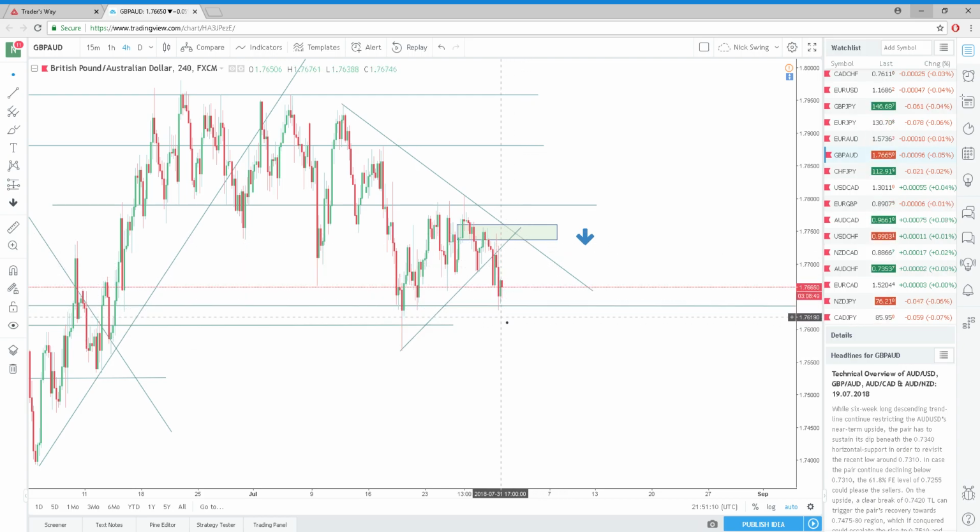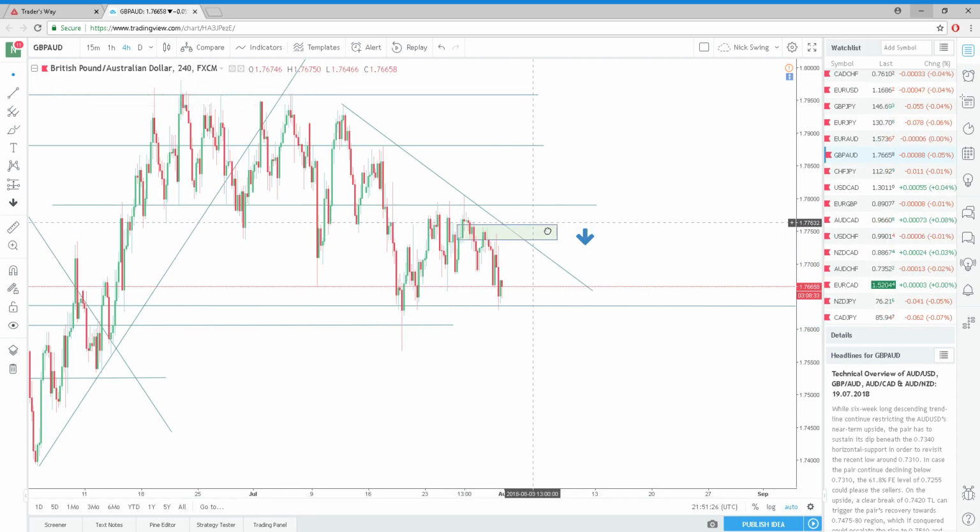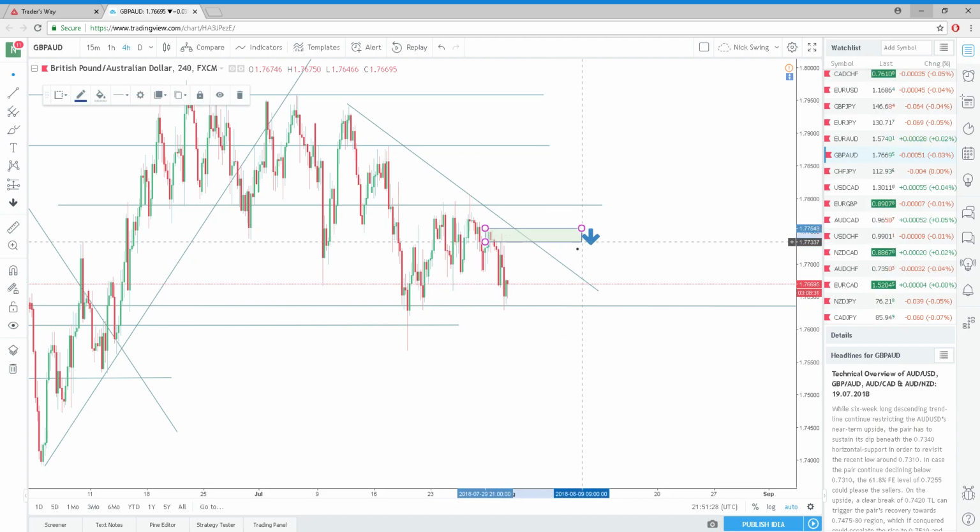I may look to take another trade up here if price comes up to this trend line at maybe the 61.8 level from here and here, or maybe from here and here. If price can come up to this trend line, or even this little consolidation box again, then I could look to take a trade in there. So that was this trade, very solid trade that we had take place, so very good movement on that.